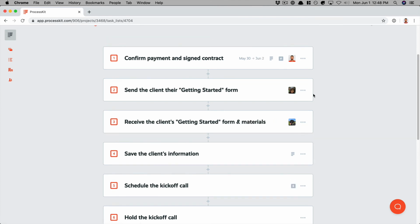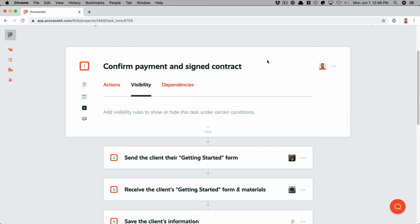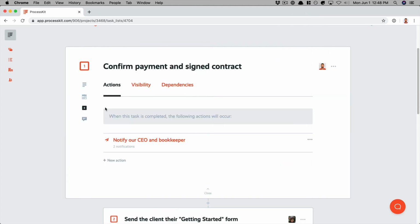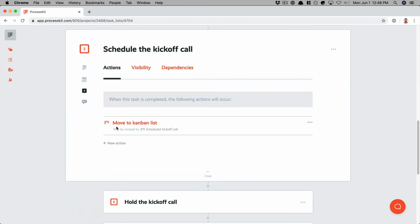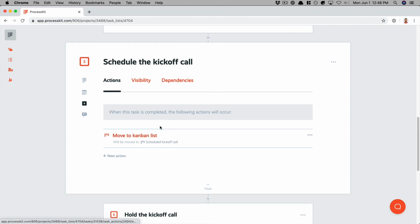And if we want to actually inspect what those automations were, we could just click that icon to go straight to the automations panel, and we can see that this first task has the notification task action, and we can even make adjustments to it here if we wanted to. And this task has the move to Kanban list task action. Again, we can tweak that if we need to.